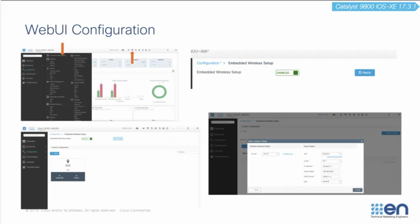Once you enable embedded wireless setup, you can go in and create locations. Within the location, you can create SSIDs, you can allocate policies to that, and then you can associate that with access points. Once you do that, all of the config that's needed is completely seamlessly pushed down to the backend. So the user really does not have to worry about profiles or tags. It's a very simplified way of configuring this box. And if you're familiar with the basic setup, this should be very similar to what we do on the standard 9800.